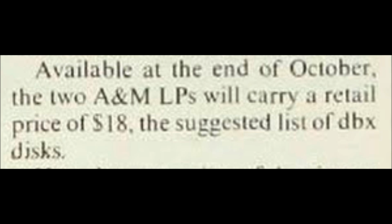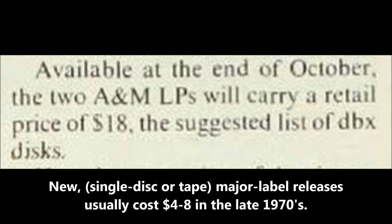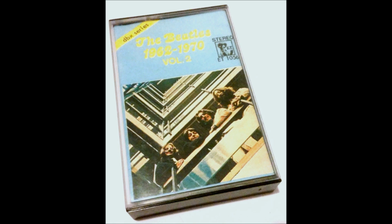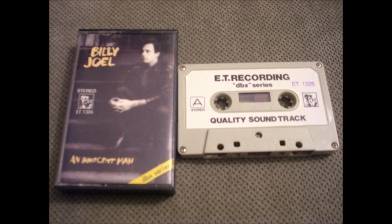Like the Mobile Fidelity discs, DBX encoded LPs cost anywhere from 2 to 5 times the amount of a standard LP, meaning that in the end, thanks to the necessary decoders, which started at about $200, DBX still came out well behind in terms of cost. As a bit of trivia, as best as I can tell, there were no legit pre-recorded DBX cassettes issued. Every DBX cassette I found looks more than a little dubious.